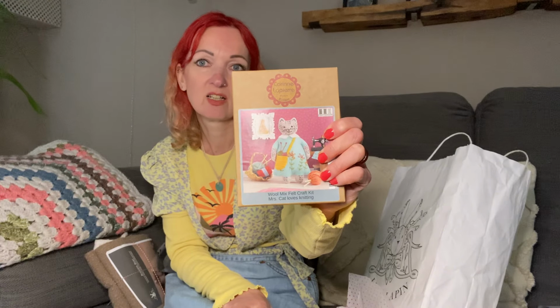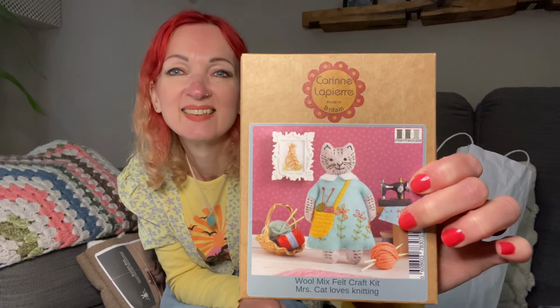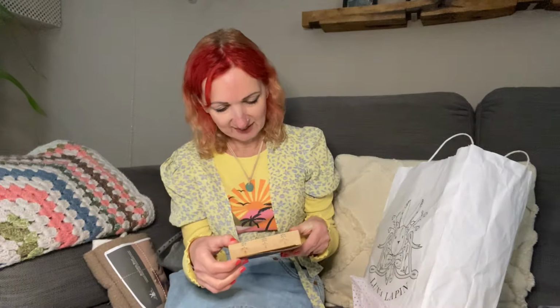This is what I won from Helen's Macy Makes podcast. The mouse along. I won. Actually, pulled my name out of the hat and I won this. So I might take that. I'll have a look at it and see how complicated it is and if it's going to be hard to do when I'm out and about. It's a cute little cat. It looks straightforward, doesn't it? I'll have a little think.